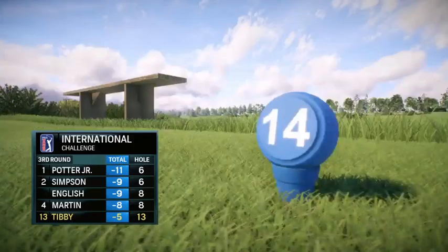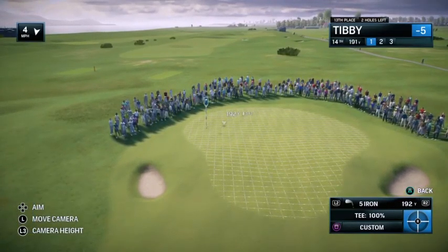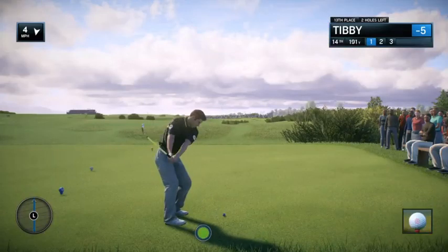Frank, what kind of par 3 is the 14th here? You can get sucked in here. Just 180 yards, which isn't considered that long. But if you look too much at the front of the green, you're going to see that's where the protection is.